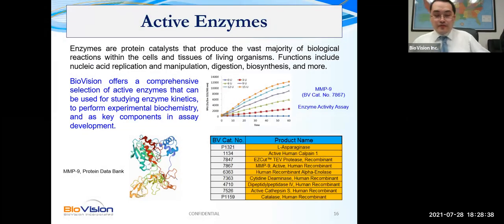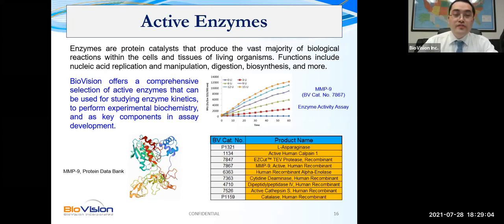We mentioned previously that the vast majority of our protein products have some biological activity. And this, of course, includes enzymes. So we have many active enzymes that are protein catalysts that function in digestion, DNA replication, and various biosynthetic pathways. So BioVision's active enzyme products can be used for studying enzyme kinetics, to perform experimental biochemistry, and for assay development. We have a variety of proteases, and that includes catalog number 7867, our active human MMP9.